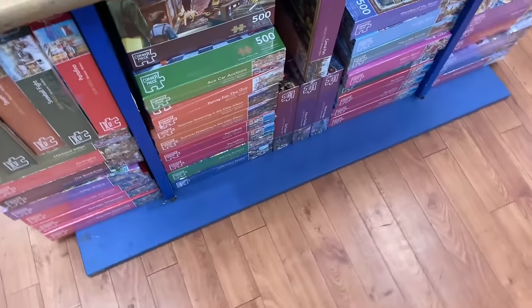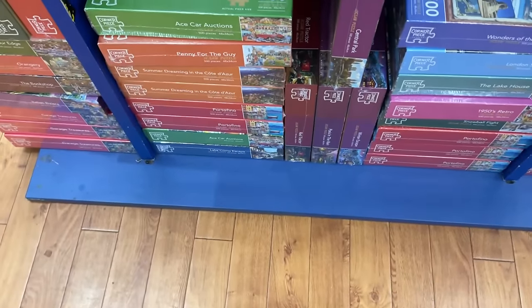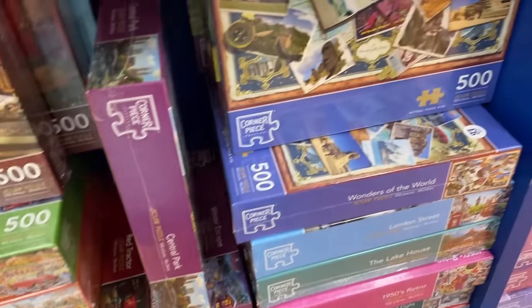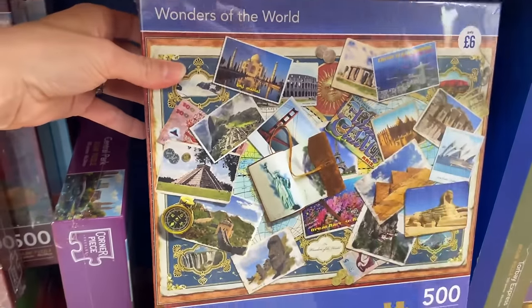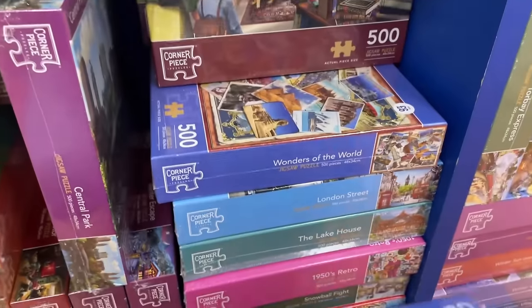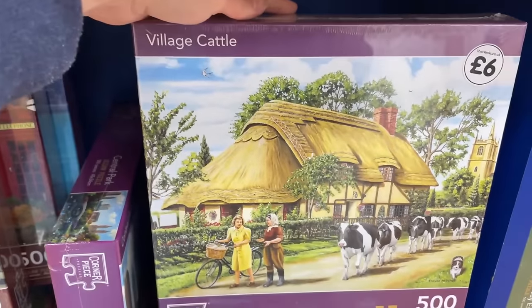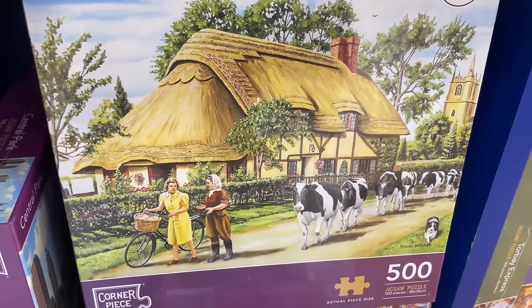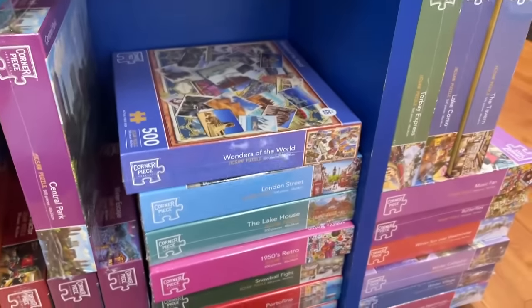All right, let's see. Oh my goodness, there's more here. I'm going to try to skim through these real quick, though, because I don't have much time in here. But we have Wonders of the World, this is a 500 piece. Look at this one, Village Cottage. Look at that roof. That looks like high maintenance. This is beautiful. I love that.